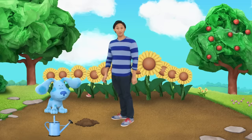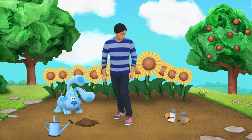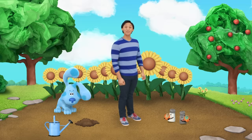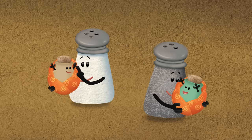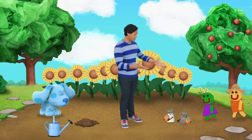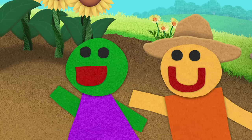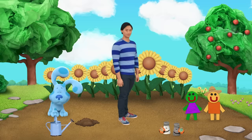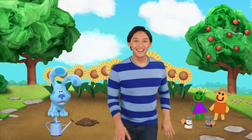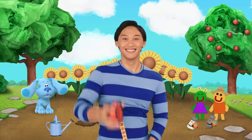Oh, okay, Blue. Let's plant some more. Any orange trees growing? Hi! Look, it's Mr. Salt and Mrs. Pepper. Aw, and the twins. How they've grown. And our felt friends are here, Fred and Felicia. Oh, look. Sunflowers grow in the ground. Right. Wow, what a day. Hold on. Did you grow too? Let me see here. Just as I thought. You did grow!